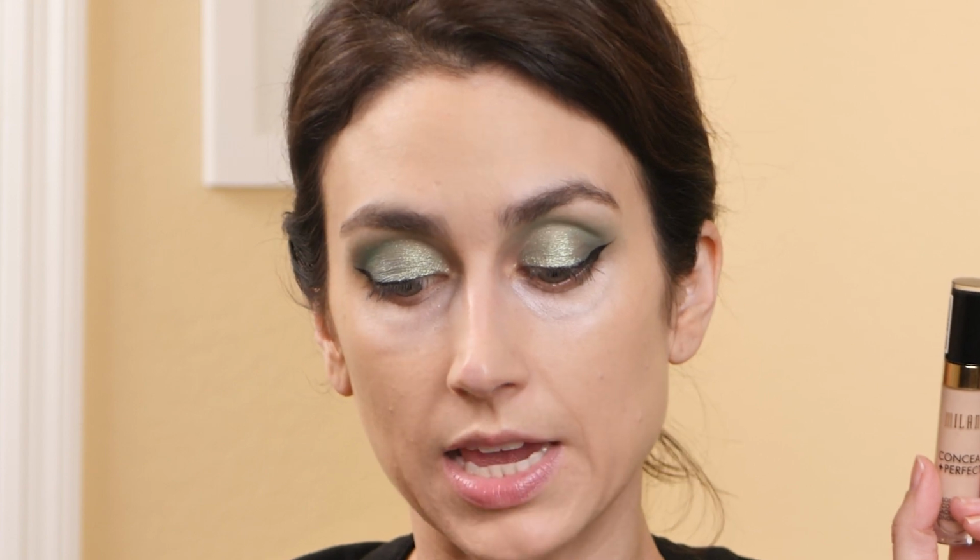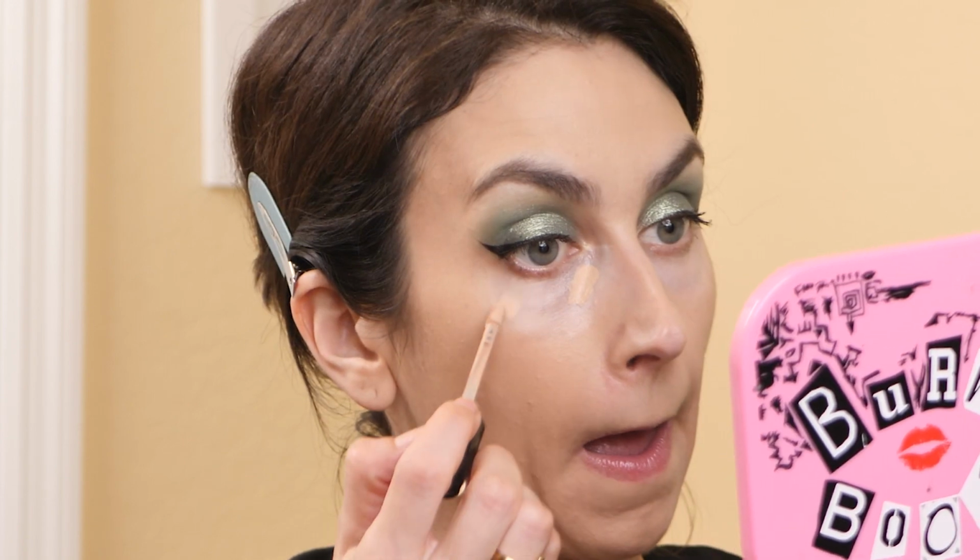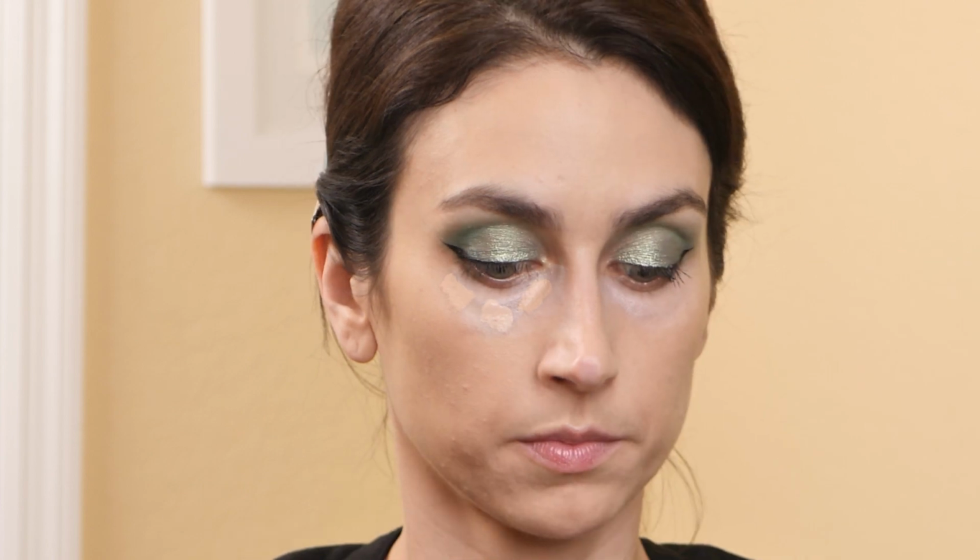So I am going to mix the Milani Conceal and Perfect in Light Natural and the Tarte Shape Tape Ultra Creamy in Light Beige. I love this combo. It's a good combo for me. A super matte concealer with a creamier concealer. It just works for me personally. My under eyes are feeling super dry too. What is going on? Usually I'm like an oil slick, very oily, very greasy.